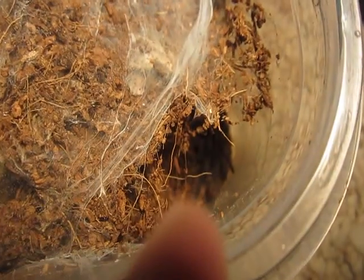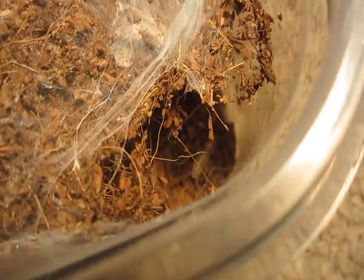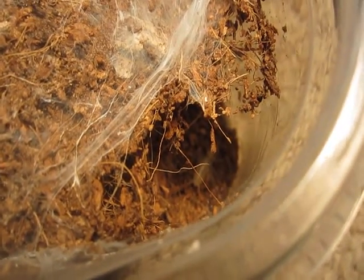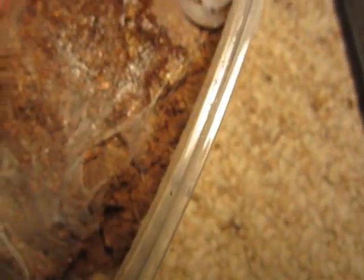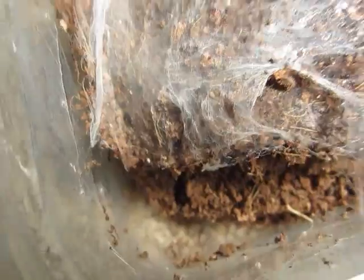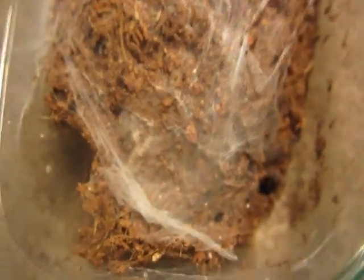Alright, next. This one's a little blurry, but that's the Heterothele villosella, the Tanzanian chestnut. Crazy fast. Well, I think it was spooked. Oh, there it is right there. You see a little leg there. You gonna get it? You're not gonna get it on camera, are you? No, you're not. Yeah, I think this one just got spooked. But anyway, doing well. Hope you enjoyed the leg.